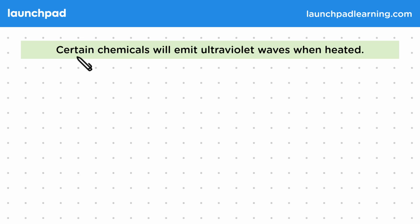The properties of different electromagnetic waves make them suited for different applications. Let's take a look at some of the properties of ultraviolet light, X-rays, and gamma waves, and how these make them useful. Certain chemicals will emit ultraviolet waves when heated.